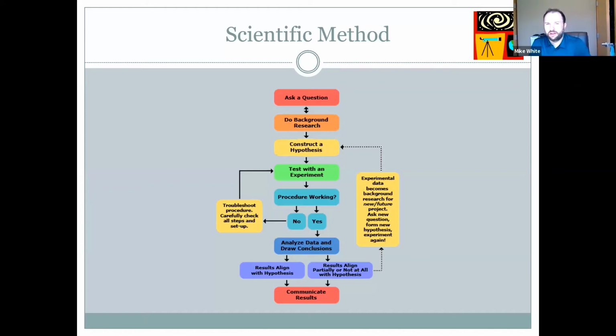So the next step is: is the procedure working? In other words, did the test run how we wanted it to? Well, if yes, then we go down and we look at the data and we draw conclusions. If no, then we have to go back and do it again, right? We have to troubleshoot and carefully check all the steps, and reset it up.